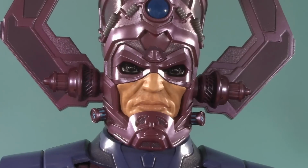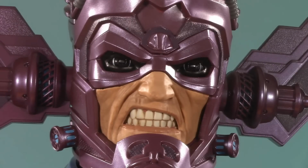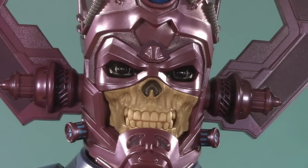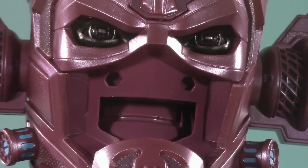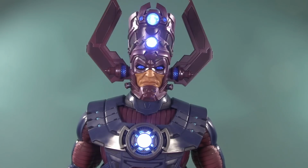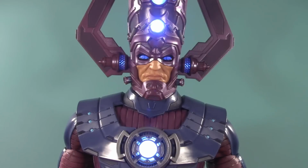Instead of alternate heads, Galactus has alternate faceplates. Those include this angry, sneering one, as well as this skeletal, dead one, but the scariest is no faceplate at all. Also, just like the Sentinel, Galactus lights up. I don't know if they had to add all of that, but it does make for a pretty cool effect.